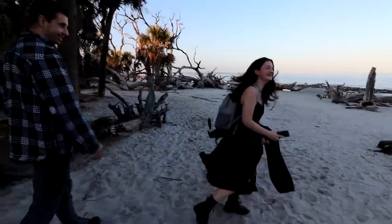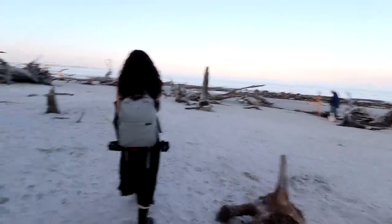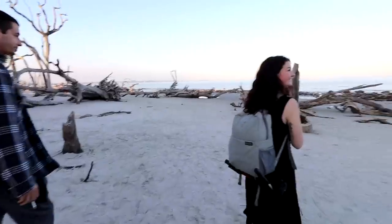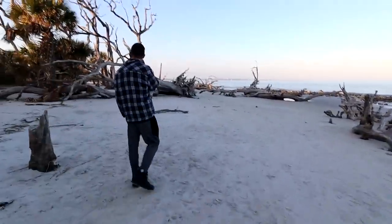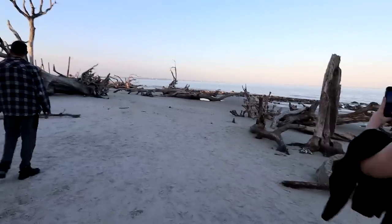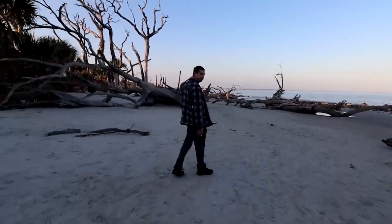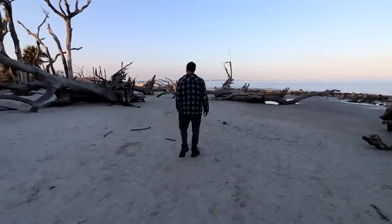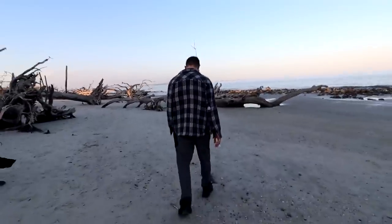Whoa. Cool. Looks like you don't have to do too much climbing. They're just right there. Wow. So Chelsea wanted to come here and do a shoot. Wow, this is beautiful. That's amazing. I've never seen anything like this. It's like an apocalypse beach or something. This is awesome. Yeah, it kind of looks like that.